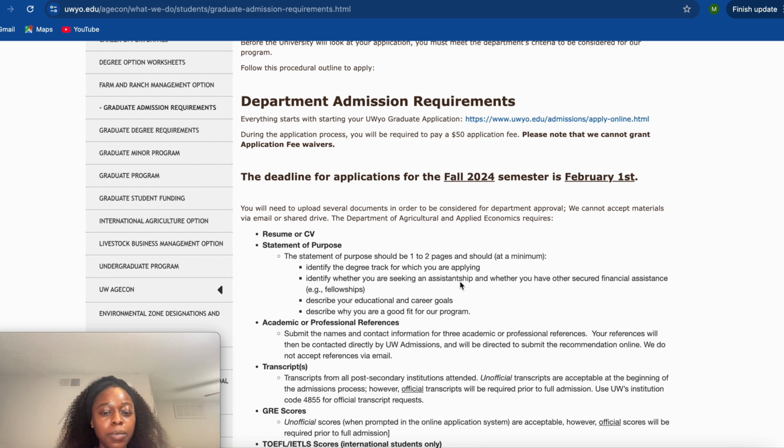So this is very, very important. Don't just use a statement of purpose that you wrote for a particular school for this same school. So you have to be very specific, follow instructions when you're writing your statement of purpose.